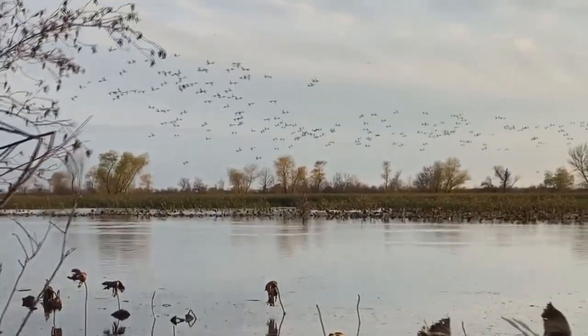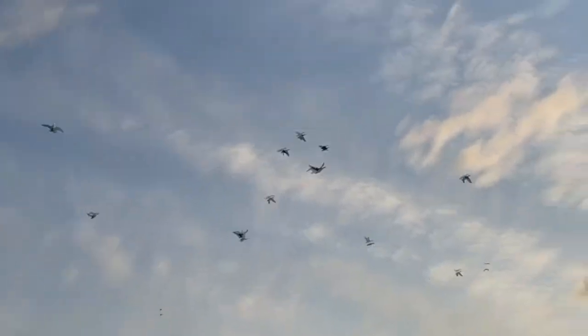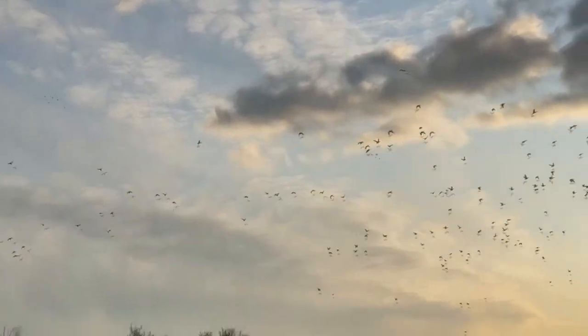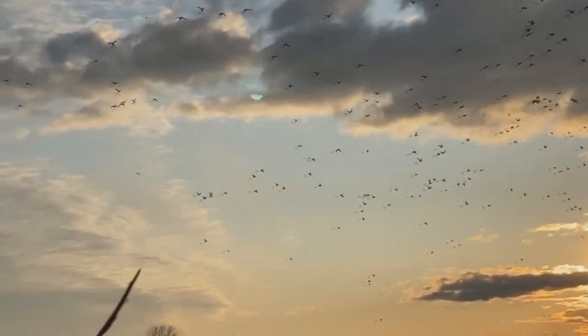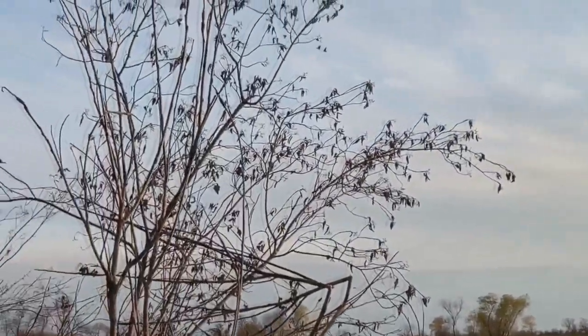You can see a lot of wildlife when you're out here wandering around. Look, right in range. I hear them getting up. Here they come. Got them all stirred up.